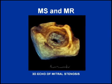With the advent of three-dimensional echocardiography, new details on mitral valve pathology are becoming available. This image shows mitral stenosis from the view of the left atrium.